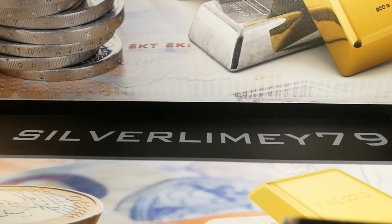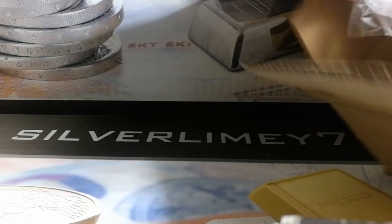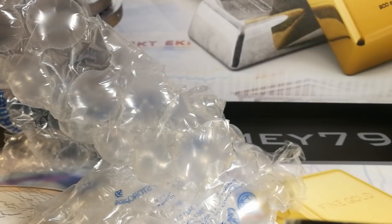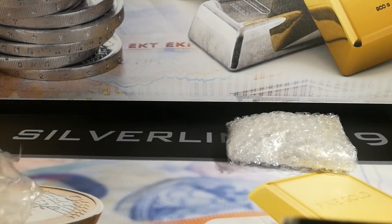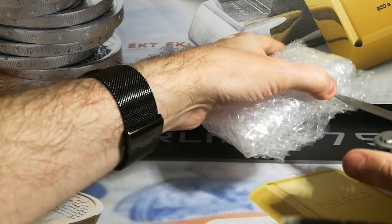I've got an unboxing. Some silver just arrived earlier today, so let's check it out. There we go. Got it from my usual bullion supplier. That is Coin Invest. These are the coins I've actually been waiting for some time, so let's check it out.